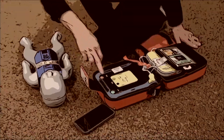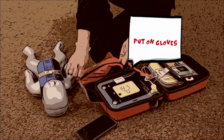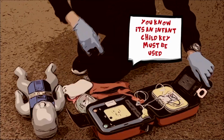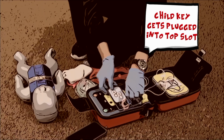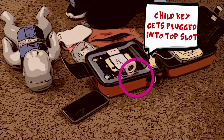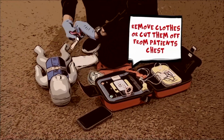It's okay, baby. Turn it on. Open up the fast response kit. Remove clothes from patient's chest. Now I know that it's an infant, all right? So there's a key, child key, infant. I'm going to plug that in there and change the directions for me. Infant child mode. Okay. Remove clothes from patient's chest.